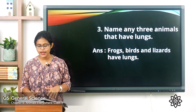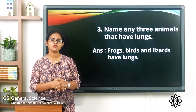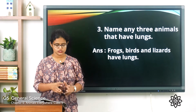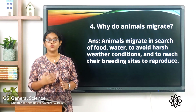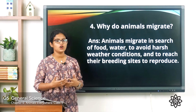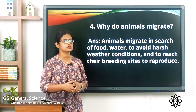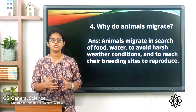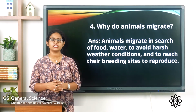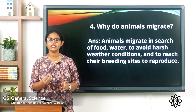The third one, name any three animals that have lungs. So you can name any three animals that have lungs. Frogs, birds and lizards have lungs. Fourth one, why do animals migrate? Animals migrate in search of food, water, to avoid harsh weather conditions and to reach their breeding sites to reproduce. So animals migrate in search of food or water, or to find a new favorable living condition, or they migrate for their breeding purposes.